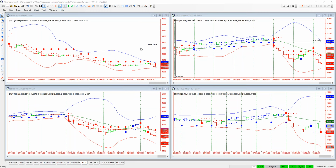But you look at every chart, it has double or triple confirmation. You've got 5, 9-minute, 3-minute, and a red bar. On the 30-minute, 90-minute, you've got 90, 30, red bar. On the 60-minute, you've got, of course, 180, 60, and a red bar. And now you've got a sell signal on the Russell, a sell signal on the daily. Yes, on the daily. So, can it reverse?